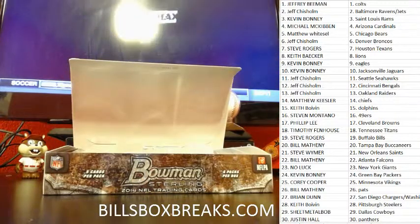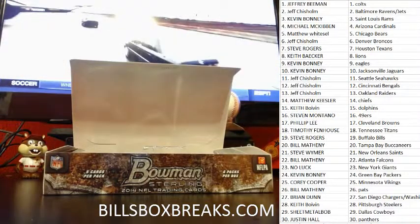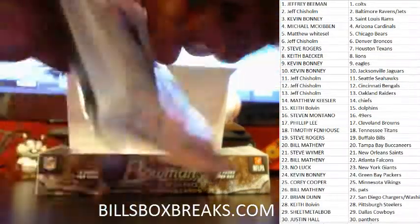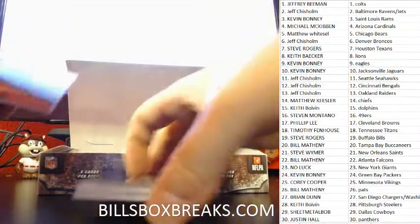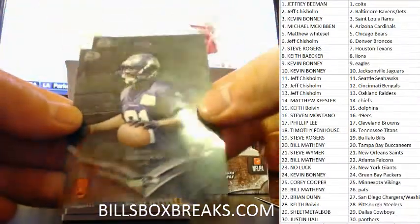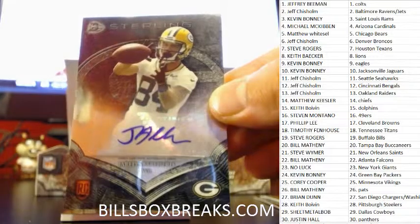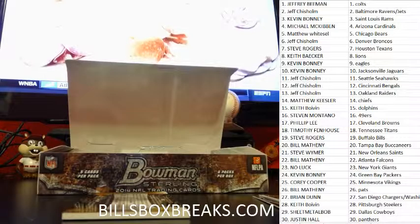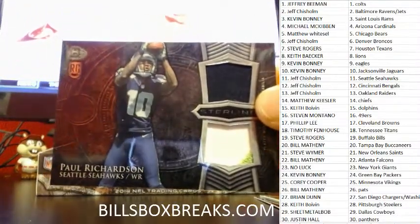Carlos Hyde. Got the Hydester. Did you? Nice. Troy Nichols. Tom Savage. Kevin Norwood. And Jared Abbrederis for the Packers. And Paul Richardson, 3-color for the Seahawks.